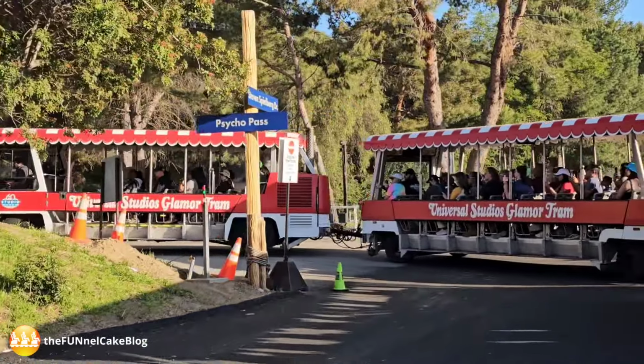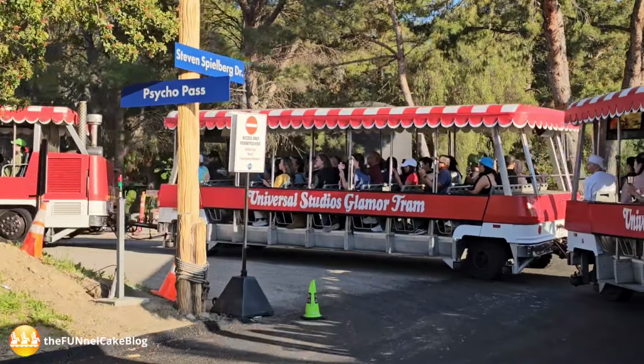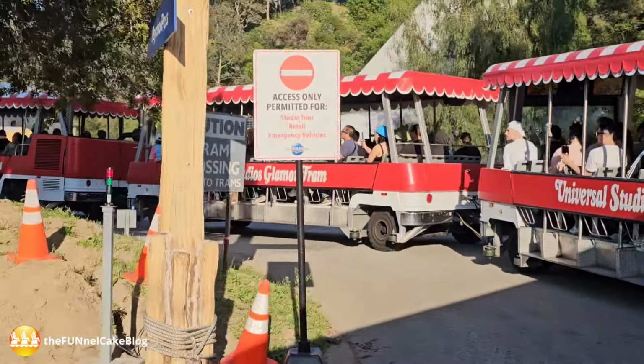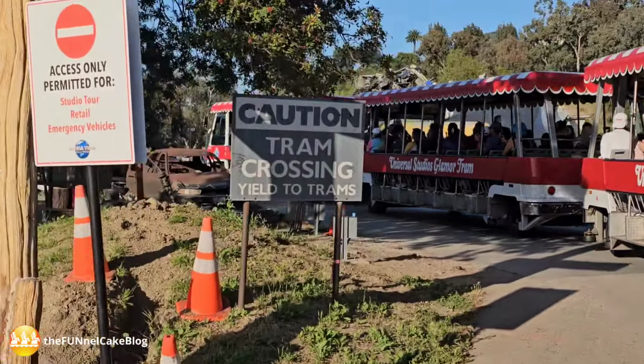Before production built this plane crash set, this area was Site B for The Lost World: Jurassic Park. Prior to that, it served as the whimsical Whoville for How the Grinch Stole Christmas.